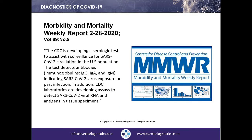Now, this is a recent quote from the Centers for Disease Control, the Morbidity and Mortality Weekly Report. I'm just going to read that out to you. The CDC is developing a serological test to assist with surveillance for the SARS-CoV-2 circulating in the U.S. population. The test detects antibodies, in other words, immunoglobulins IgG, IgA, and IgM, indicating that there is virus exposure or past infection. In addition, CDC laboratories are also developing assays to detect the SARS-CoV-2 viral RNA and antigens in tissue specimens. So there's a lot going on. Like I said, this is an evolving and a very, very fluid topic.